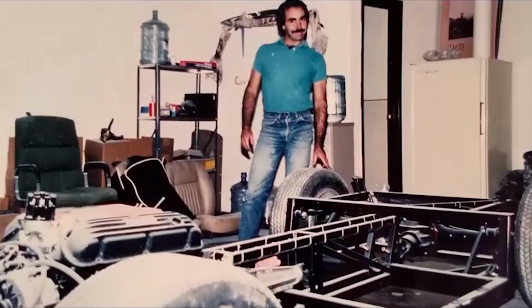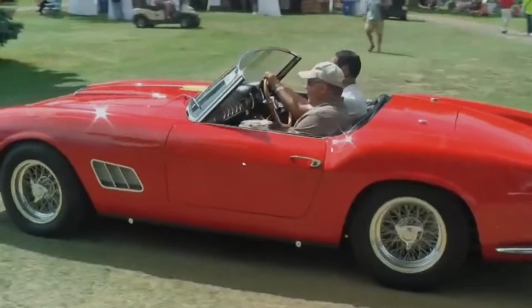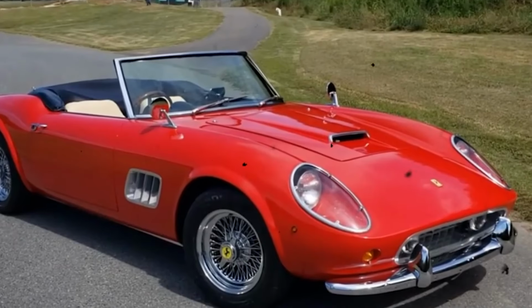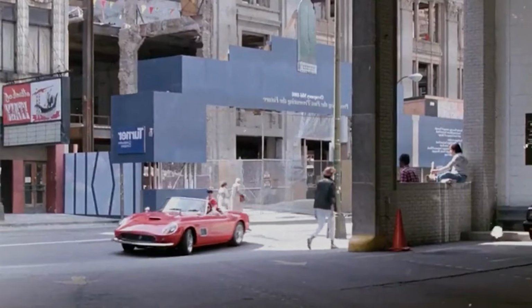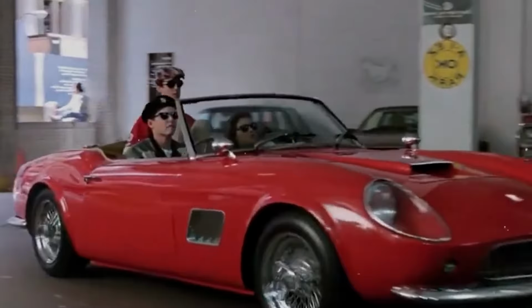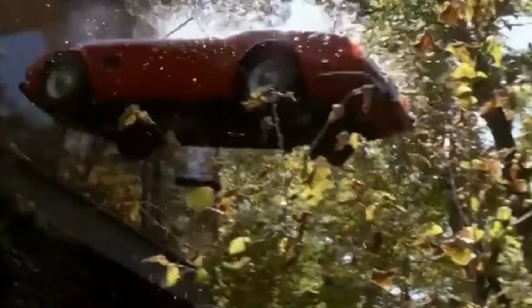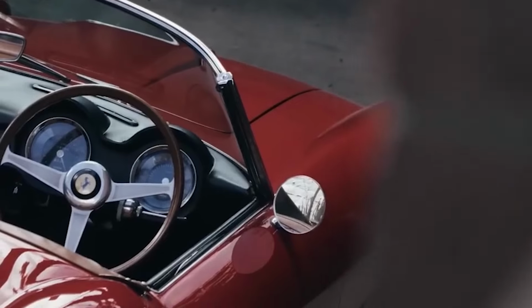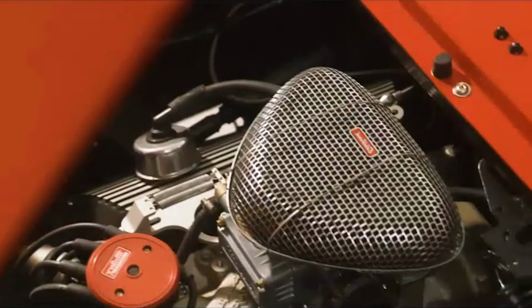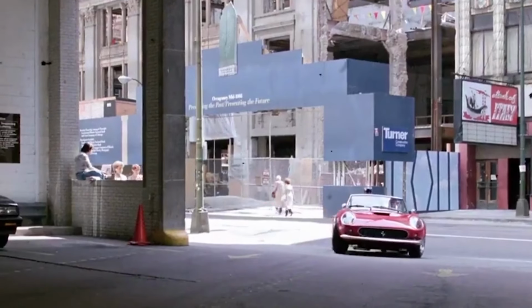By 2022, valuations had climbed past $25 million for the finest examples, with experts attributing much of this appreciation directly to Ferris Bueller's cultural impact. Classic car economist Keith Martin analyzed sales data, proving that 250 GT California prices accelerated dramatically faster than comparable Ferraris after 1986. Models like the 275 GTB and 330 GTC appreciated at normal rates around 8% annually, while 250 GT Californias jumped 15 to 20% yearly throughout the 90s and 2000s.